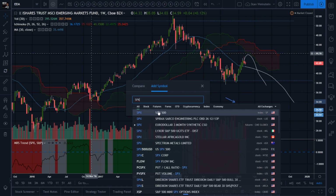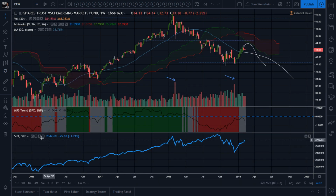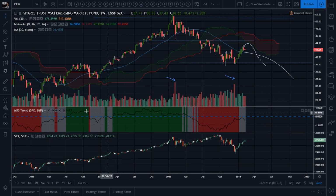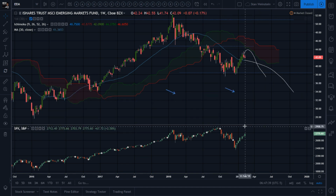Okay, let's check it out with the SPX. How much of a leading indicator was that? Get me my candles. Close that. Remove the volume. Okay.